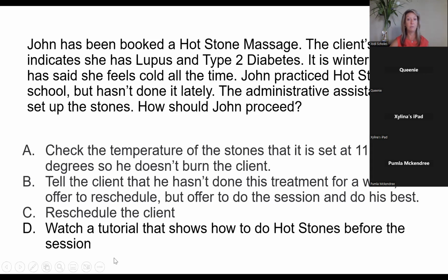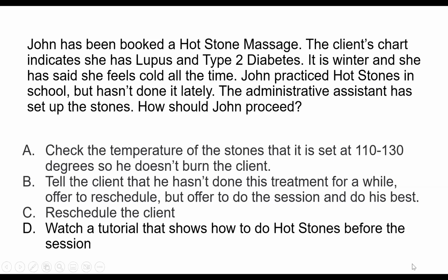All right, that's a lot of information, right? A, how should John proceed? A, check the temperature of the stones, that it's set to 110 to 130 degrees so he doesn't burn the client. B, tell the client that he hasn't done this treatment for a while, offer to reschedule, but offer to do the session and do his best. C, reschedule the client. D, watch a tutorial that shows how to do hot stones before the session.